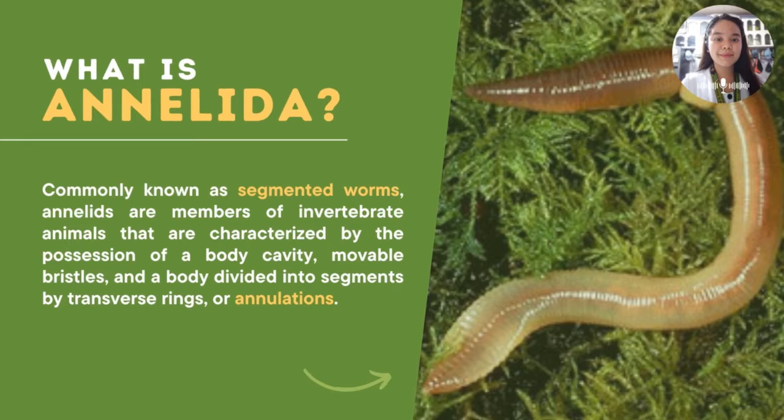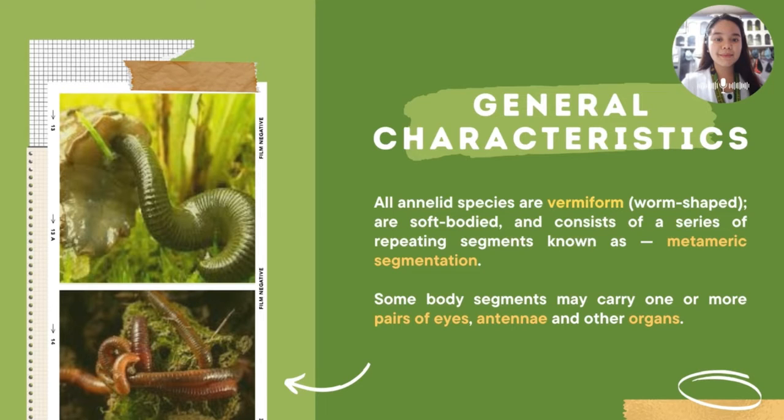They are characterized by the possession of a body cavity or coelom, movable bristles or setae, and a body divided into segments by transverse rings or annulations from which they take their name. All adult annelids other than sipunculans possess at least one pair of chitinous bristles called setae.